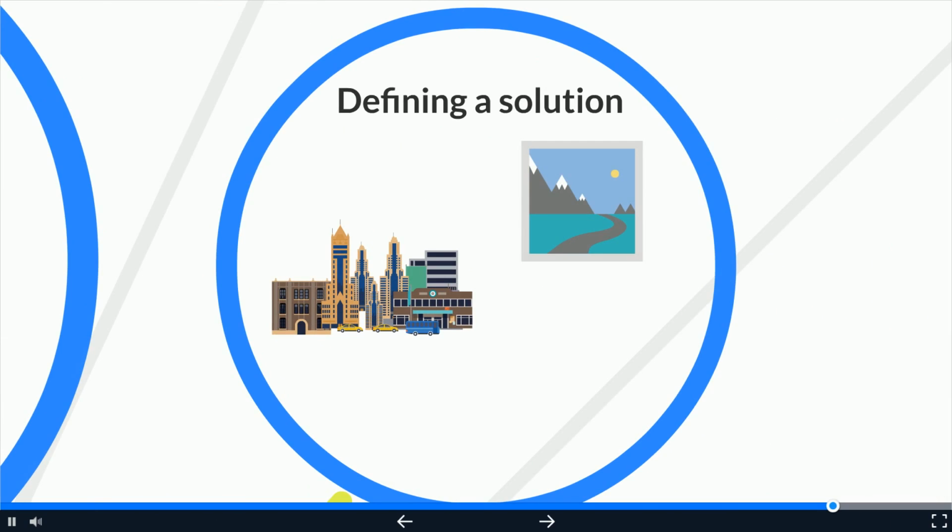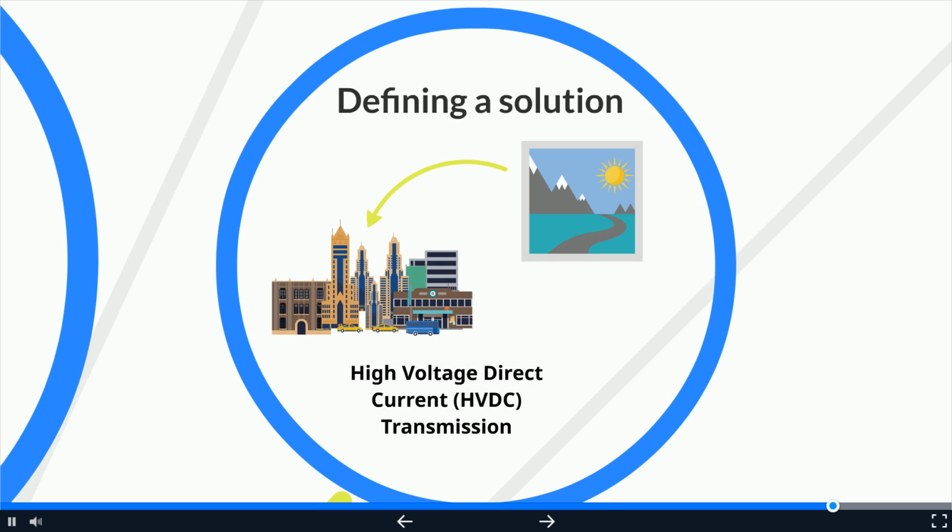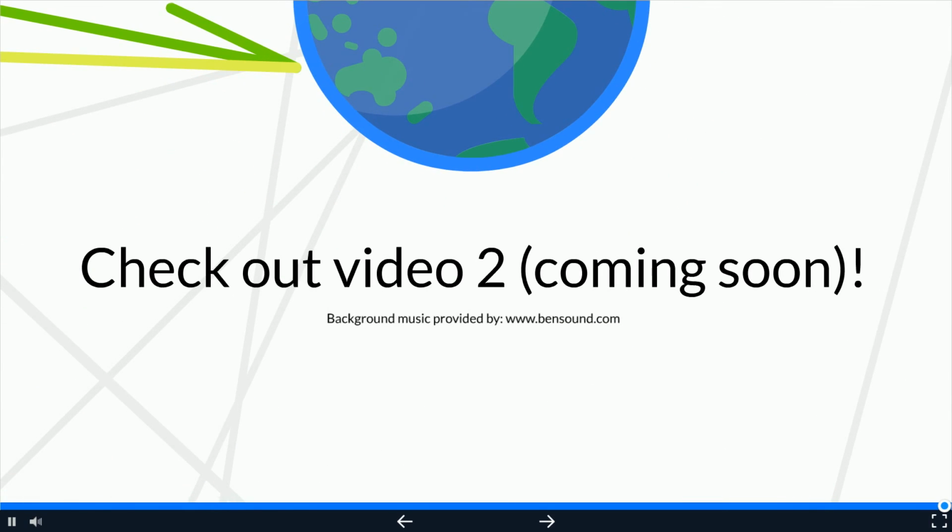Currently, wind and solar cannot be widely implemented because power generated from these sources cannot be transported far. The fact that wind and solar farms are often necessarily located in remote places compounds this problem. Thankfully, the technology necessary to solve this issue already exists. High-voltage direct current cabling is the solution to renewable grid penetration in today's economy. More exploration of the components involved in creating this HVDC system can be viewed in video 2.